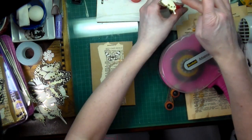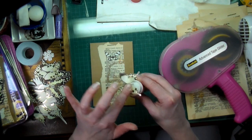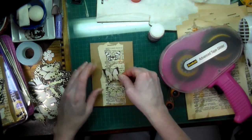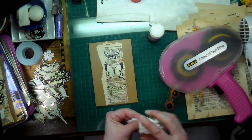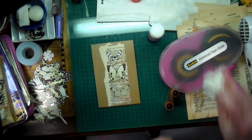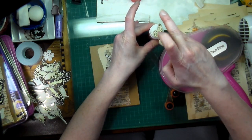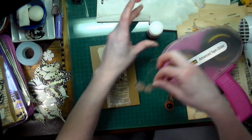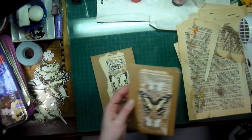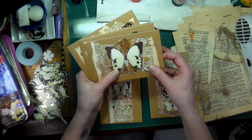There we go. My fingers are dirty and I put glue on top of them. Okay, and finally the third one. So I think that makes a really cute set. Really adorable and fun in a journal.